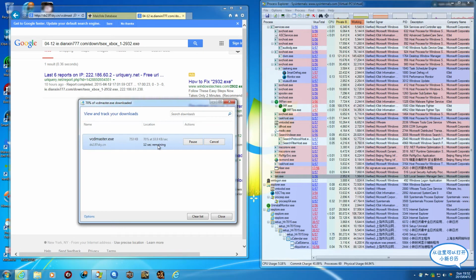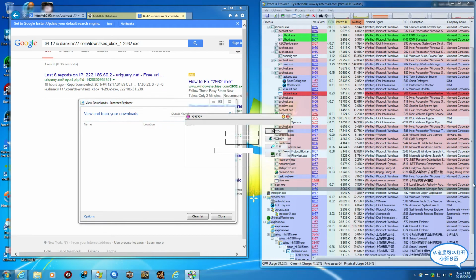Alright, 61, 65, 70. Let's go. Chop, chop. Come on, let's go, China. It's a Chinese domain, in case you're wondering. Alright, put it unsafe. We want to run anyway. We live on the edge.